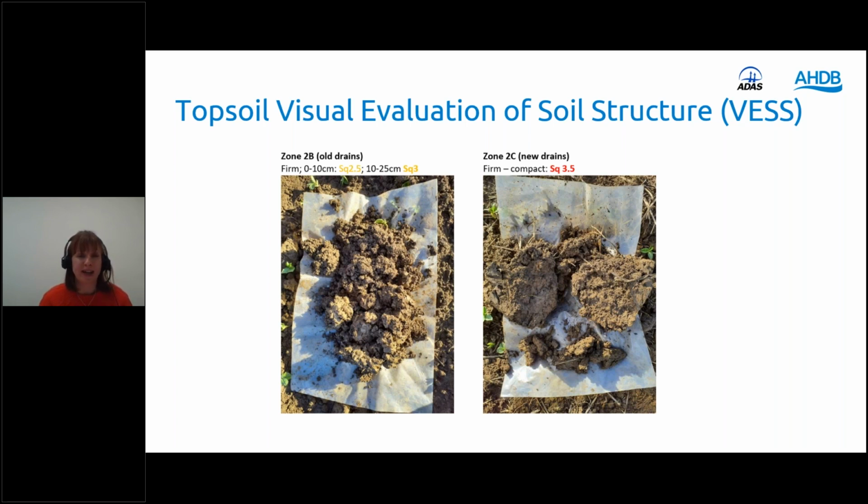It's basically been left undisturbed, whilst where the drains have been installed on the heavy clay soil, we're seeing more massive structures and less of that porosity. That has translated into a higher limiting layer score of 3.5 for the new drains and a lower score of 3 for the old drains. So basically it's showing that the drain installation when the soils were a bit wet caused a small amount of compaction. Next slide, please.